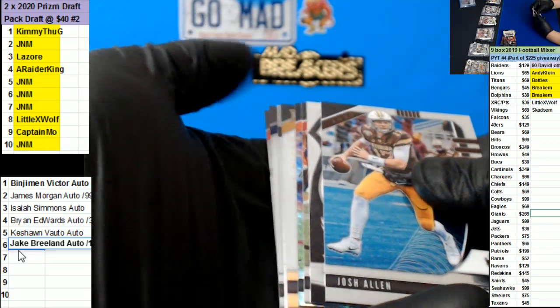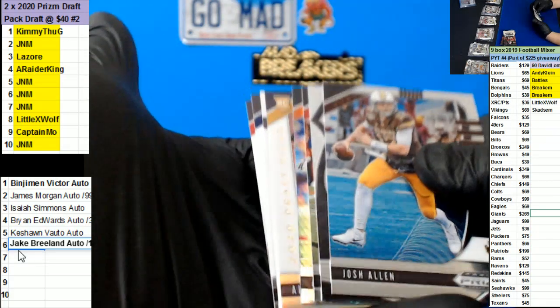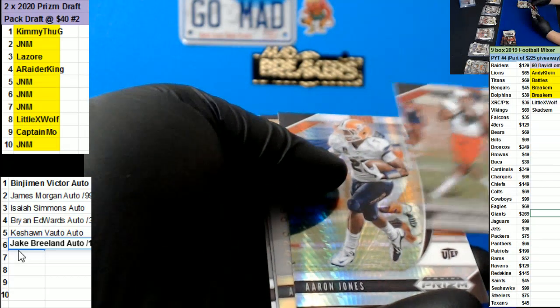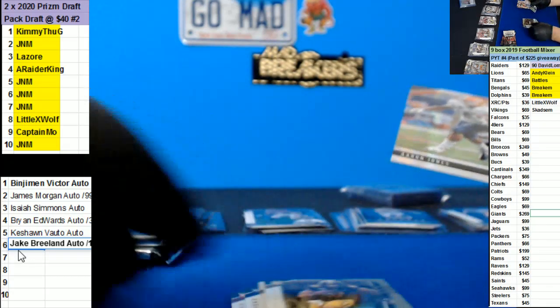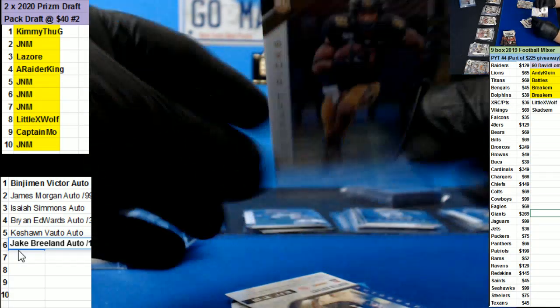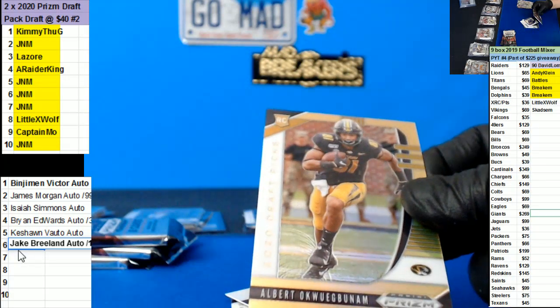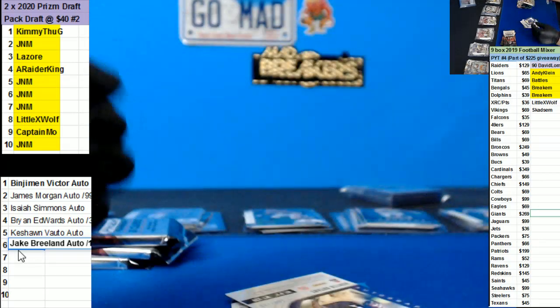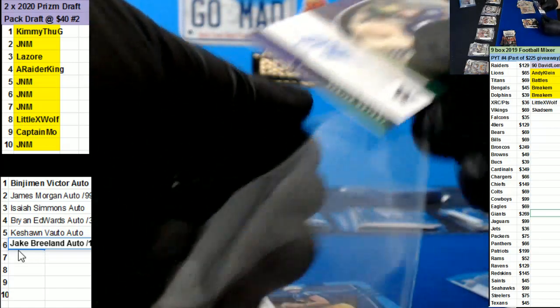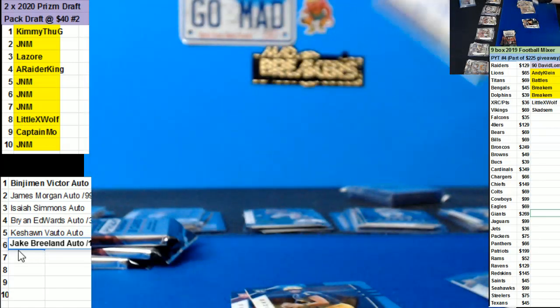Right, here we go. There we go. What is this? Okay, here we go. Aaron Jones. Looks like a goldish, but it's not. Number 149, Albert Okwuegbunam. Hunter Bryant autograph number 199. Bunch of numbered autos here so far. Hunter Bryant auto.